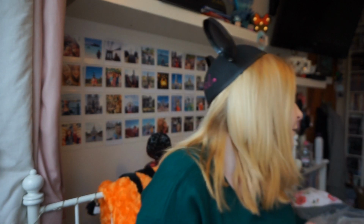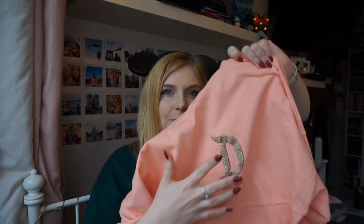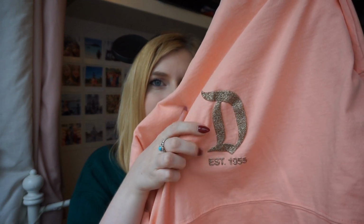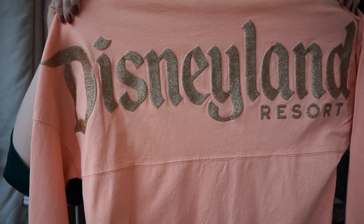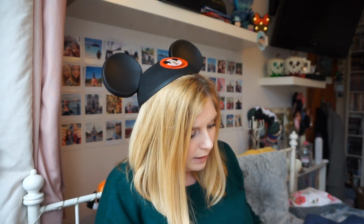So the next thing that I got is some Spirit jerseys. Love a Spirit jersey. So I got this one, which is the rose gold one, and it's got the D for Disneyland, established 1955, and on the back it says Disneyland. The actual lettering is gold. I don't know if I'd necessarily say that's rose gold, I would say it's just gold. But I just love the pink and the gold together. I think it's really, really pretty.